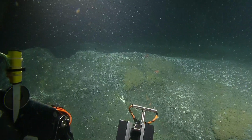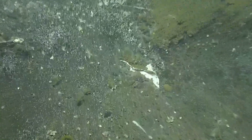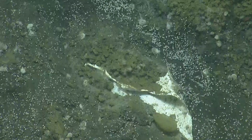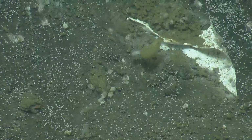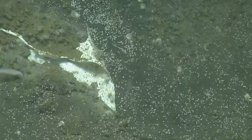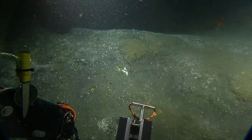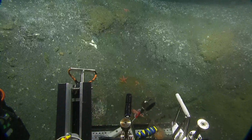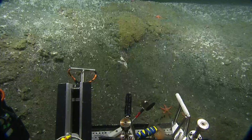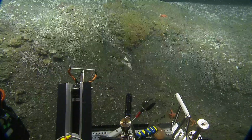Wow. Can we zoom in and see? I'm sure those are the clams that we're looking for. Oh my. It's gonna be tricky with all this stuff. What are those little white things? I wonder what that is. Could you poke at that? All right, zoom out. That white spot right there? That might be exposed hydrate. Wow, that's amazing.